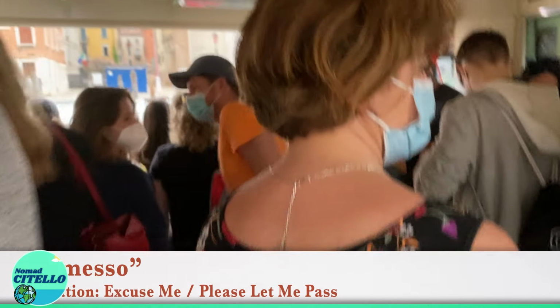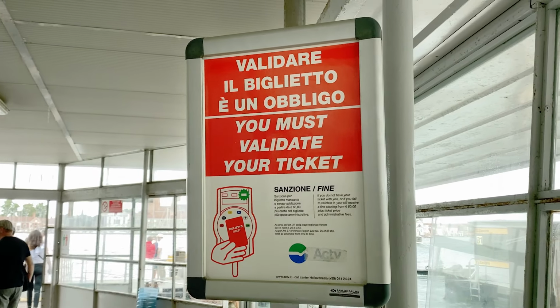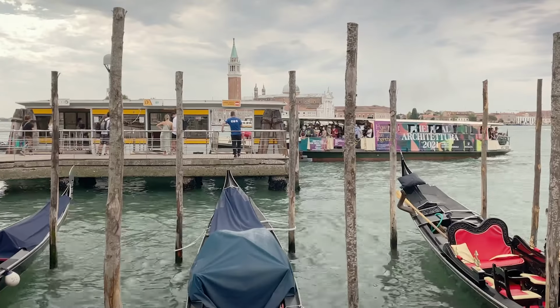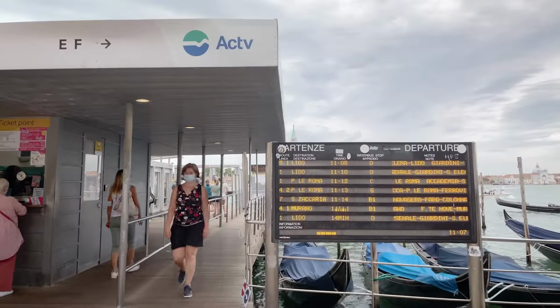If somebody is blocking the way and you need to get by, the polite thing to say is permesso. You should keep your ticket because sometimes inspectors will come through to check that everybody has a scanned ticket. Then just keep an eye out for your destination platform. After the boat arrives and they open the gate, you can walk off.